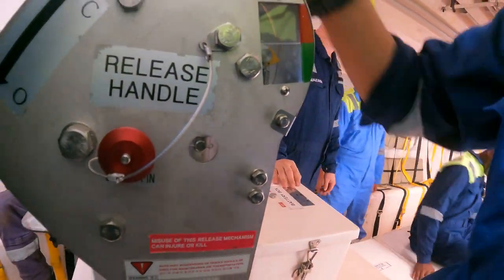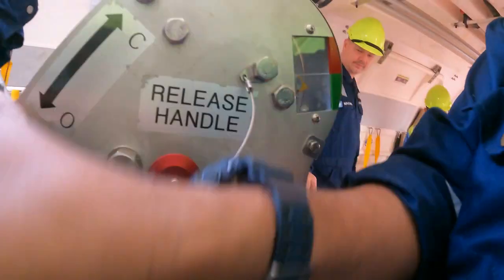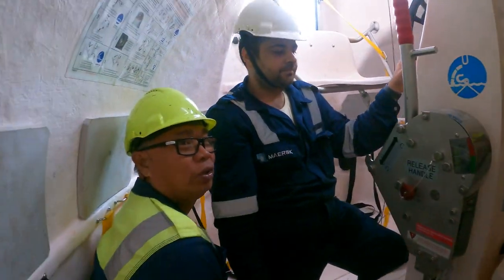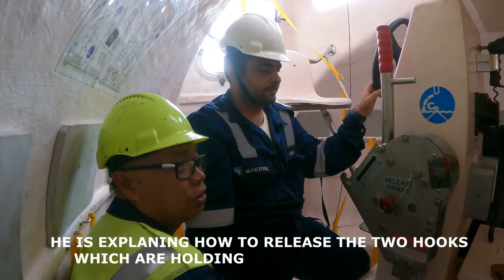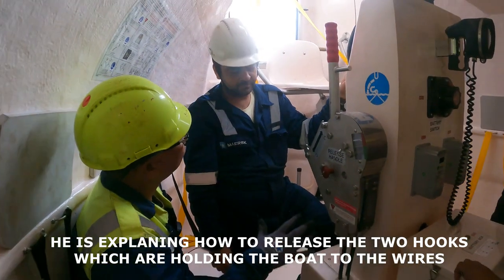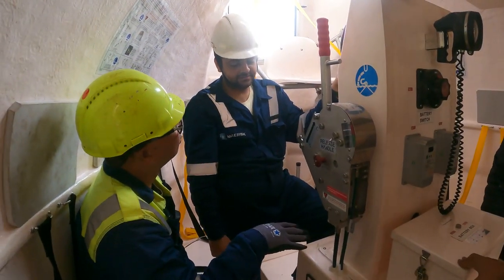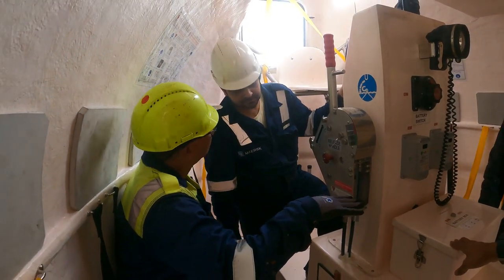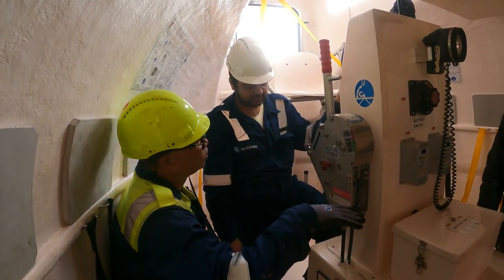There are two kinds of release: the on-load and the off-load. The on-load is for an emergency, when we are hanging but not yet waterborne. Normally it's about 1 meter above the water.